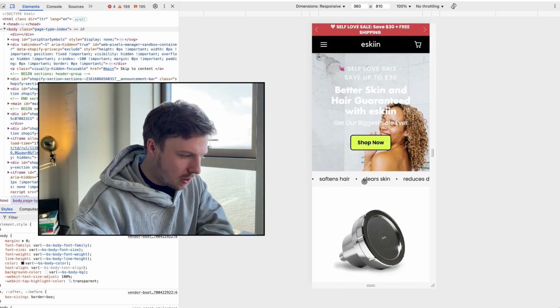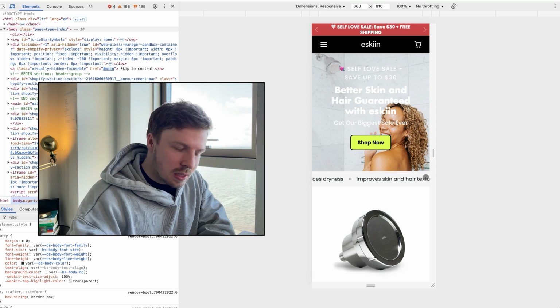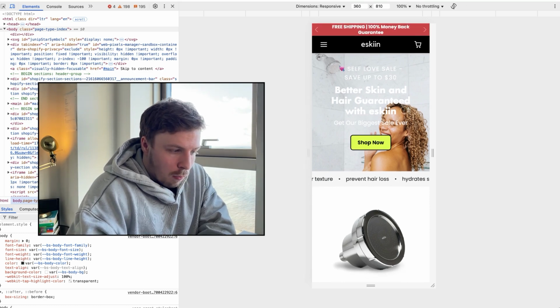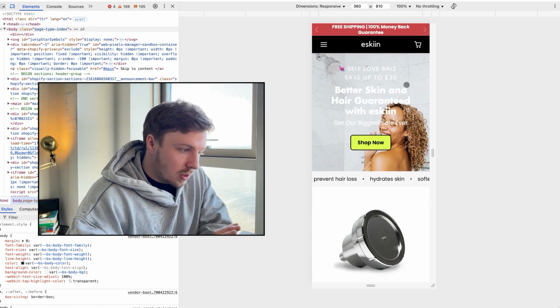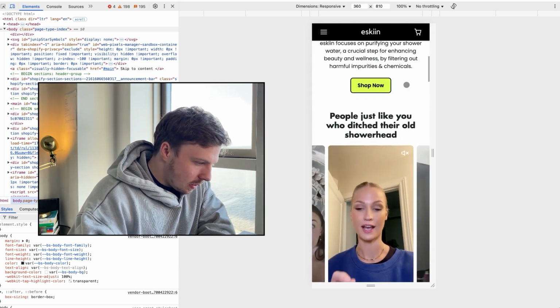Your benefits down here are nice, but there could be a better way of formatting them. I'm not a fan of these sliding banners because people do not stick around to read them. They scroll far too slow, and it's distracting people from what we want their eyes to go to first, which is your image, your headline, and of course the call to action.